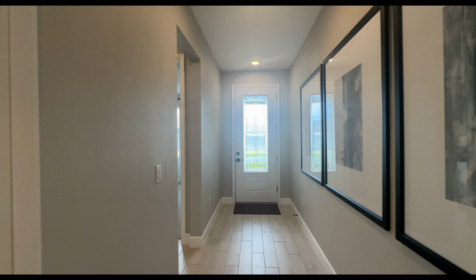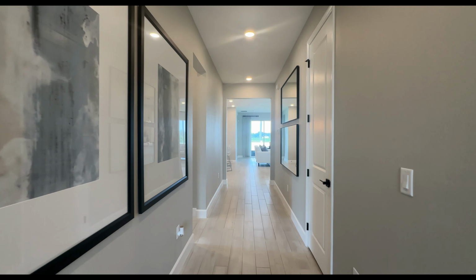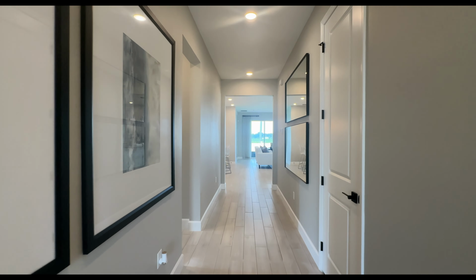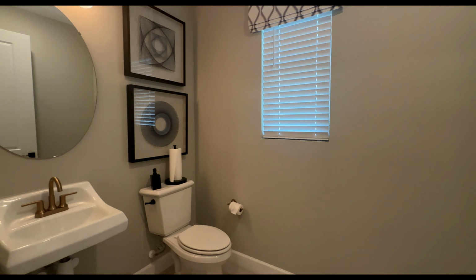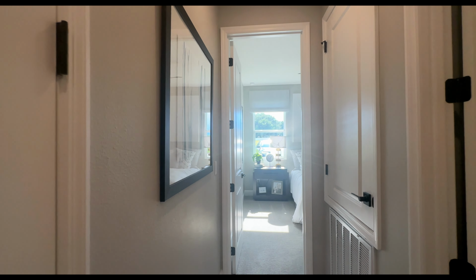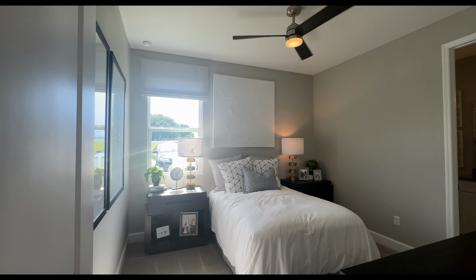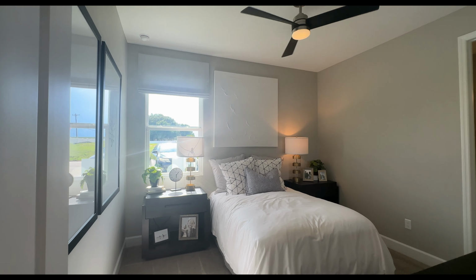As soon as you walk in, you are greeted with 9'4" ceilings and a very long foyer. To the right of the house, you're going to have the 2 bedrooms plus the full bathroom that they share. Then you're going to go back into the hallway. To the left, you're going to have the door that leads to the 2-car garage. You're going to have the laundry room, and then that junior suite, the bedroom with the walk-in closet and the bathroom.